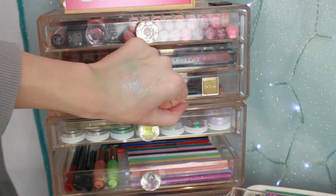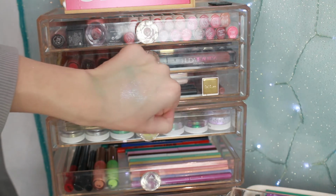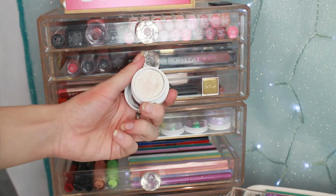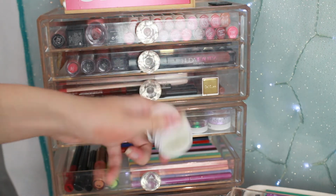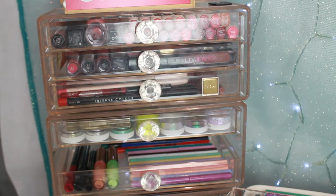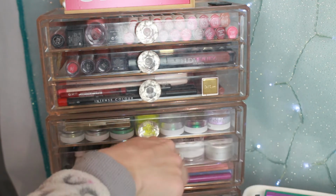So this is like a swatch of that. You can see it's quite iridescent, but it's like pink and blue. So maybe that can go over the lid. Yeah, it just looks white in the pan, but it's really iridescent-y. So, okay, we may not use that, but it's there in case.